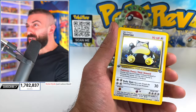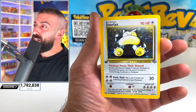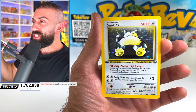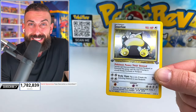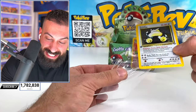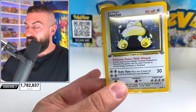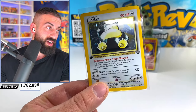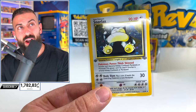I don't know what else to do. I don't know what else to say. I genuinely think that we just got the best jungle. I don't know what else you want me to tell you or do. I don't know anything. We just pulled the best card in the entire set.